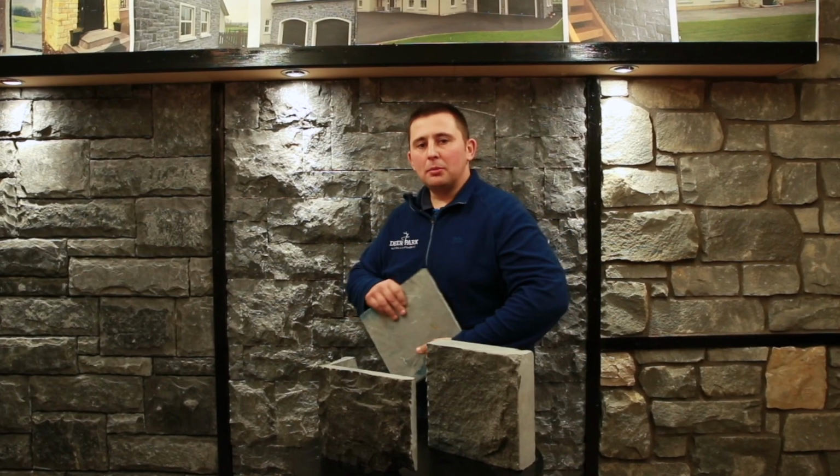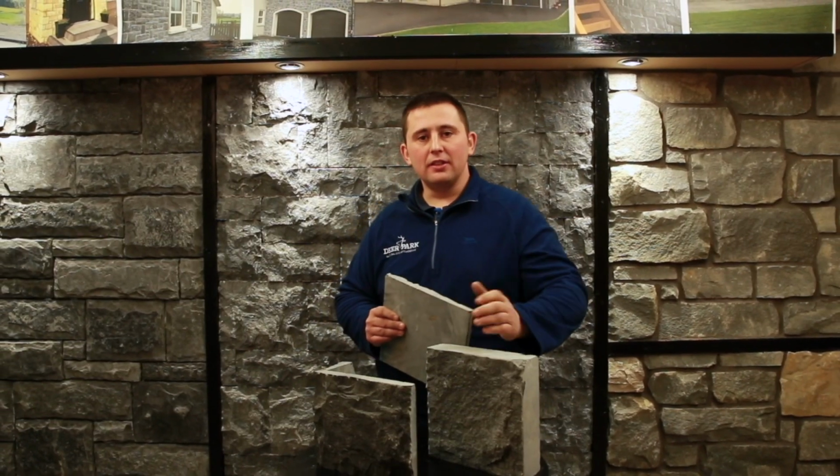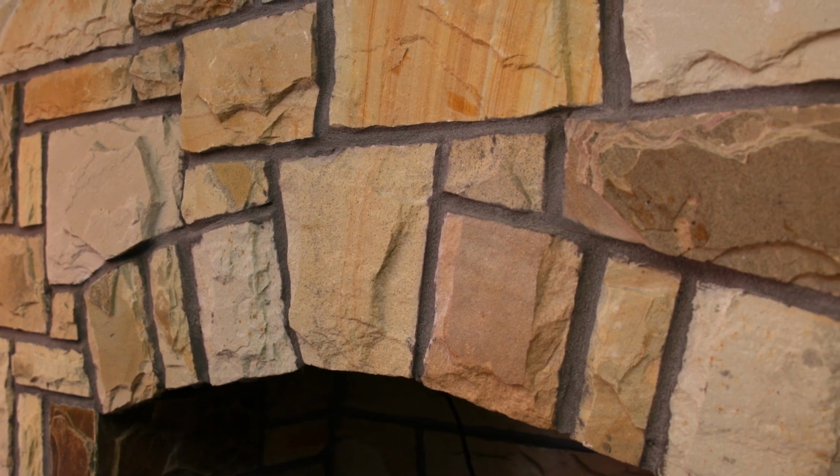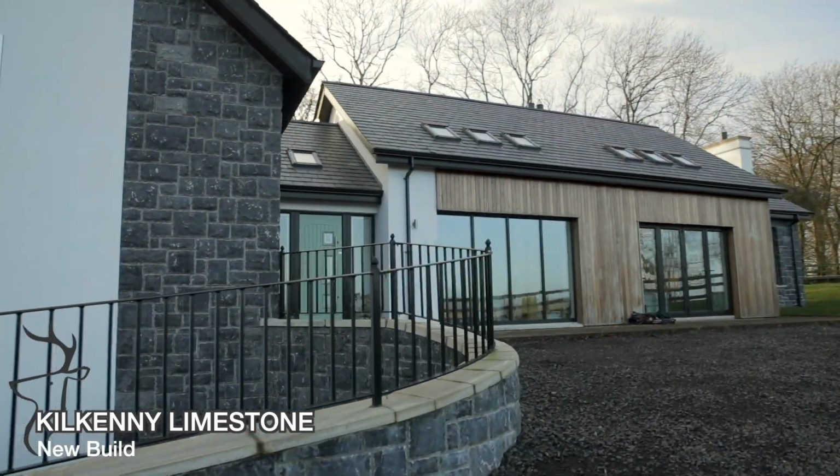When our cladding jobs are completed, you still get the same natural stone face finish as you do out of your traditional 6 inch stone. We offer a fast turnaround on all our stone types and can be delivered within a few days. We also offer a supply and fit option to self-build.